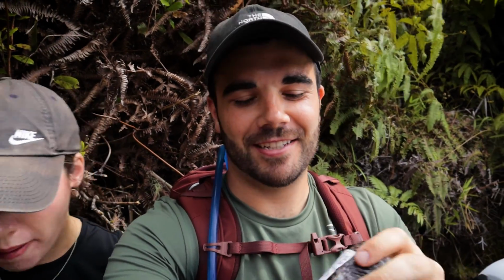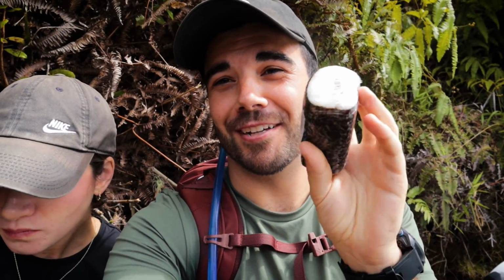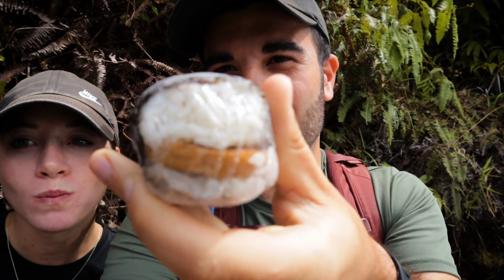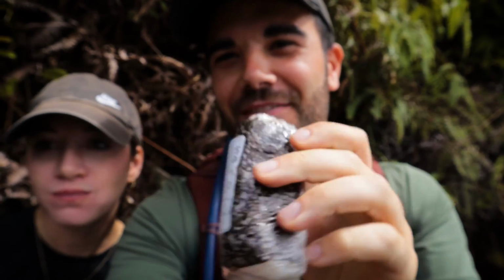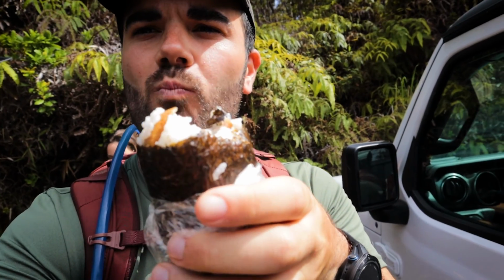Alright, so we just finished the trail and we're all getting our little snacks to eat. And I brought a special snack, some spam musubi for my family to try for the first time. Spam musubi is literally just kind of like a sushi, but with spam in the middle of it. It's very, very common for locals to just grab this as a grab-and-go lunch type thing.